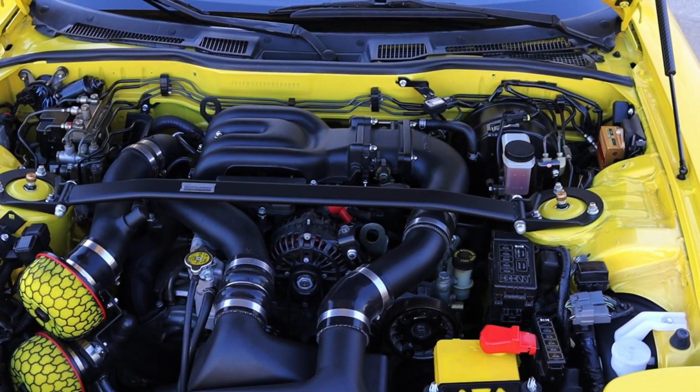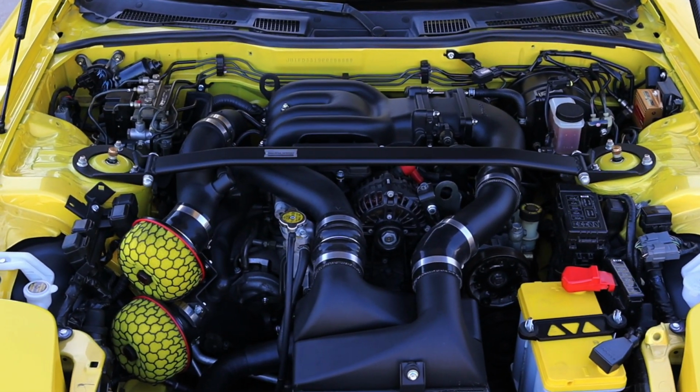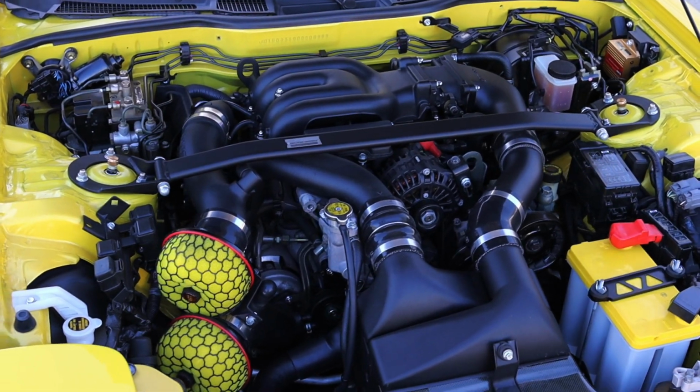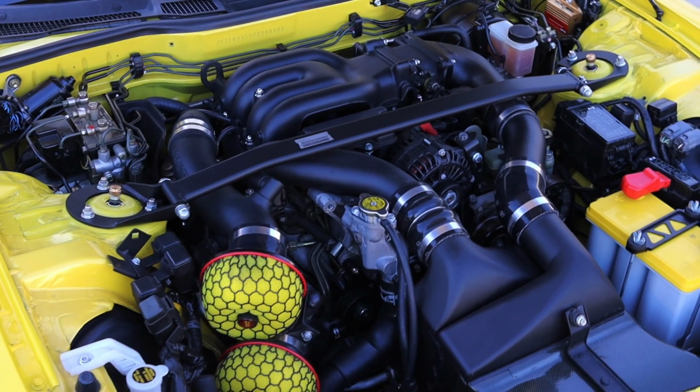We did really things that made it more reliable. We simplified the vacuum system while still keeping the twins. I didn't want to go single. I wanted to be a purist, if you will, and keep it the way Mazda intended, because the FC at the time was a single turbo and I didn't want to do that as well.